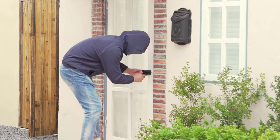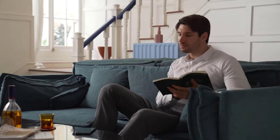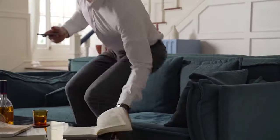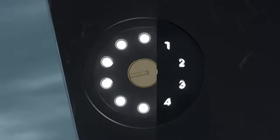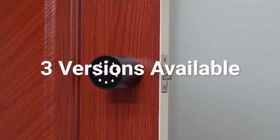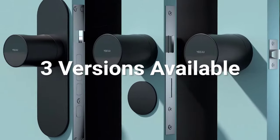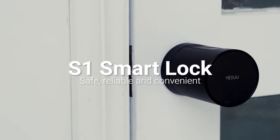When strangers try to guess the door password, the screen will be disabled due to the wrong password guesses. You'll receive an alert reminder through the app as well. There is a physical key for the lock in case you need. Wireless installation, simple and fast. S1 offers three different versions for different lock types for different doors worldwide. S1, redefining smart lock. It is safer and more convenient.